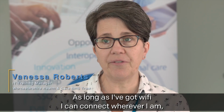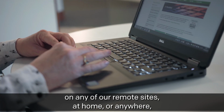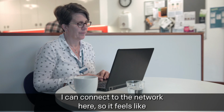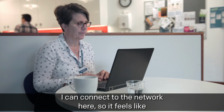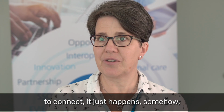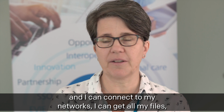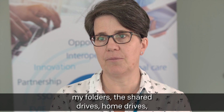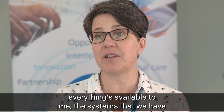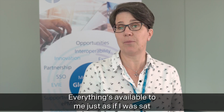So as long as I've got Wi-Fi, I can connect to wherever I am. On any of our remote sites, at home or anywhere, I can connect to the network here. So it feels like I'm in the office. I'm not actually trying hard to connect. It just happens somehow. And I can connect to my networks. I can get all my files, my folders, the shared drives, home drives. Everything's available to me. The systems that we have to access, I can access those as well. Everything's available to me just as if I was sat in the office.